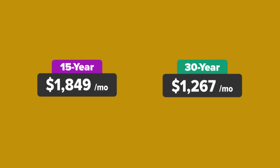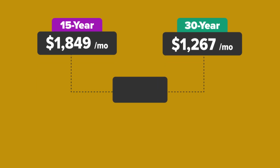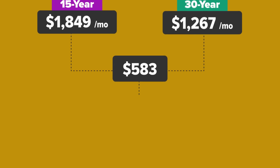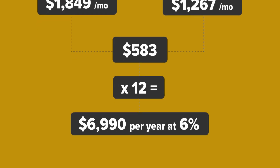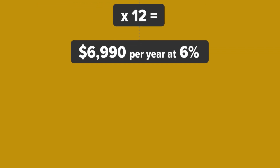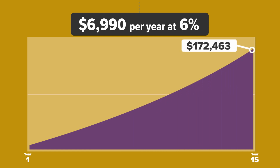The difference between a $1,267 a month payment and a $1,849 a month payment is $583 a month. What would happen if you went with a 30-year mortgage, but invested the difference every year for the first 15 years? $583 a month is $6,990 a year. Invested at a conservative 6%, you would end up with just over $172,000 in savings at the end of the 15 years.